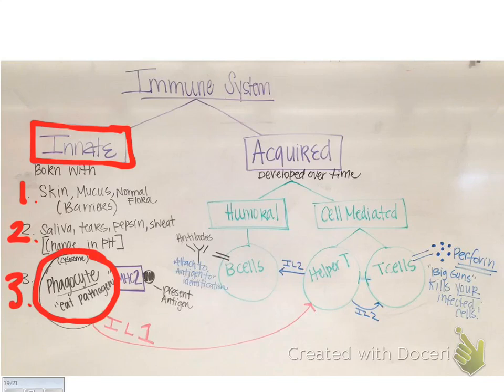They eat pathogens, but they present the antigen with their MHC2s. Pathogens have antigens on them, and those are the protein surface markers. I'm going to make my ligands, or my chemical messages, in purple. So macrophages, after they present, are saying, remember, look what I have killed. I have killed this. Now you go kill it too.